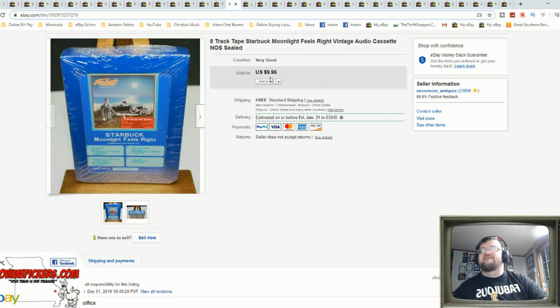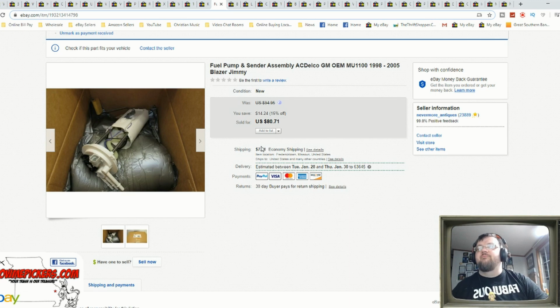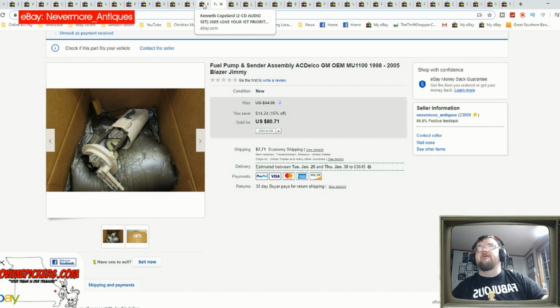Let's see here. This is an 8-track, $9.95. Shipped it, gone. Here is a fuel pump. I took $60 on this. This thing had been listed for way too long, for a couple years. And I said, as soon as someone makes me an offer on that, I'm going to sell it. And I sold it, and I put $60 in my pocket.